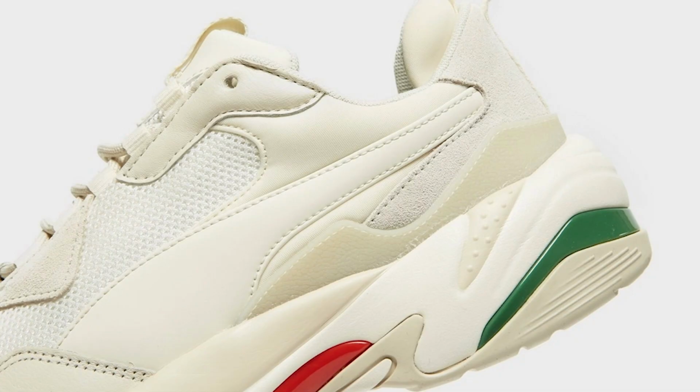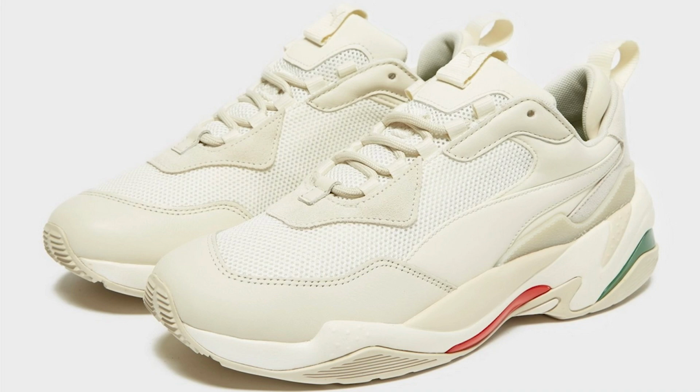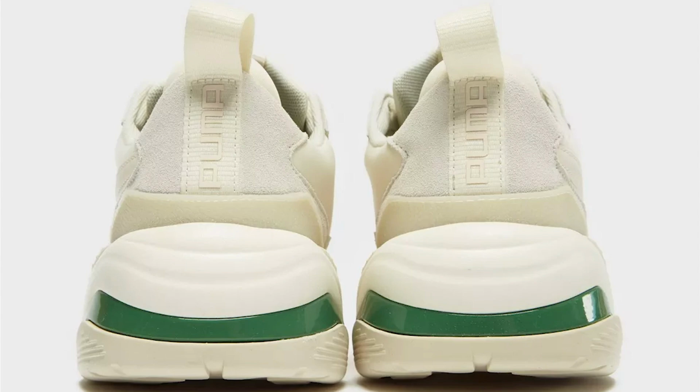like that famous bulky Gucci dad shoe. It's that creamy upper, and then you have hits of this red and green on the shoe, and that really screams Gucci vibes as well. So Puma Thunder Spectra, Gucci.